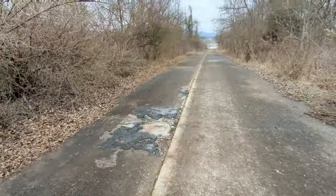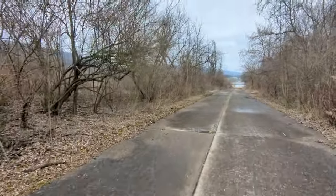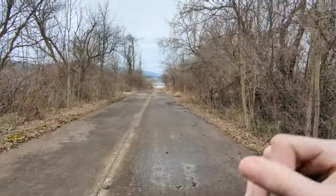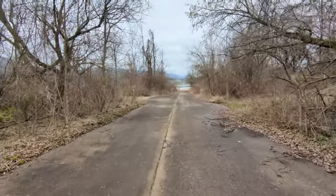Yeah, the patch job's held up pretty good, considering not being touched. I don't know if I saw guardrails on the other side of Hunter's Cove, on the dam side. Can't remember.